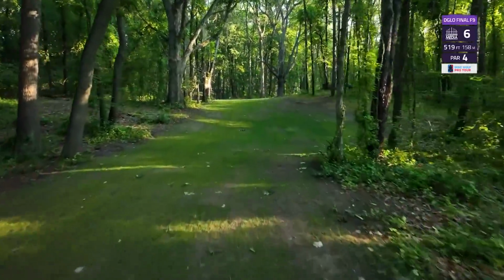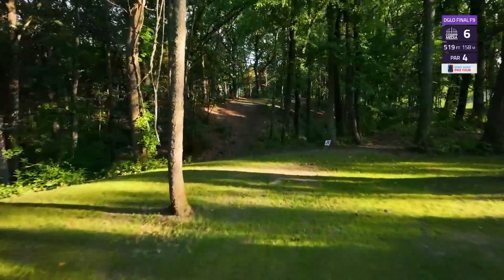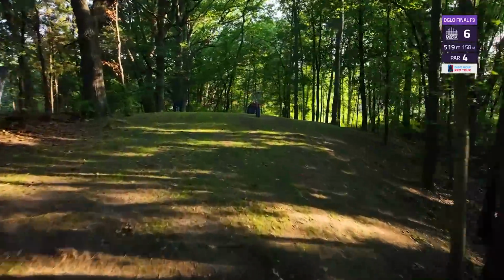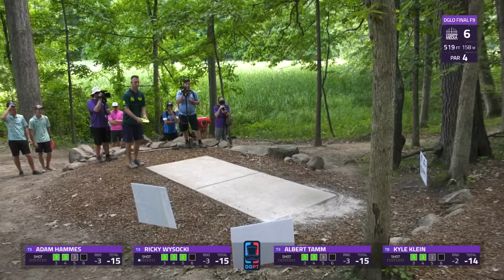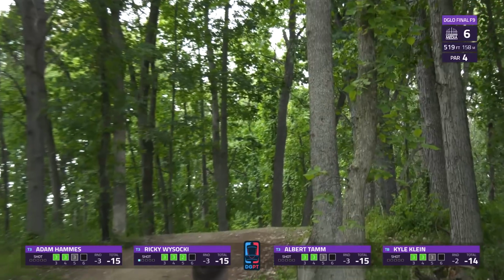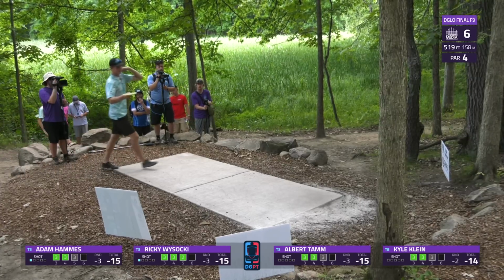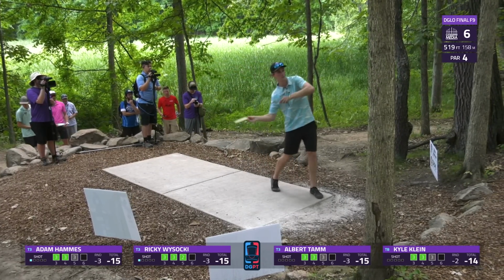We're now on hole 6, though. 519-foot par 4. You want to land about right here for the slightly aggressive play. There's also a new backhand cut roller play to get more aggressive and down the hill. Chip forehand also plays, but leaves you a longer upshot. Yeah, we've been seeing a lot of people go to this cut roller play, and we'll catch up with Ricky later. Not sure where that wound up.